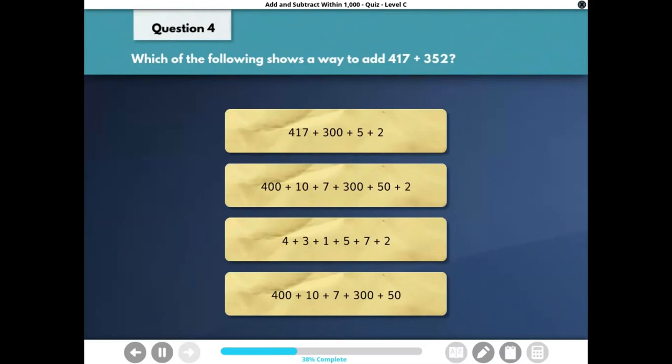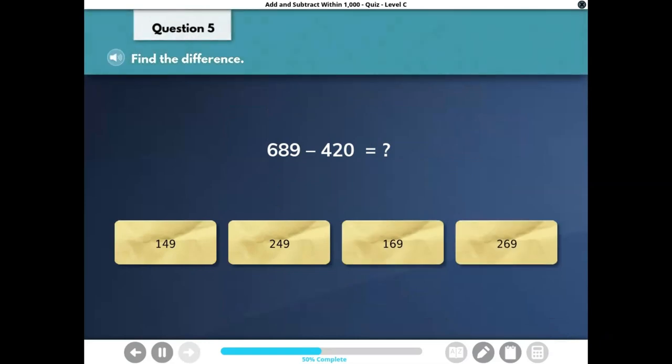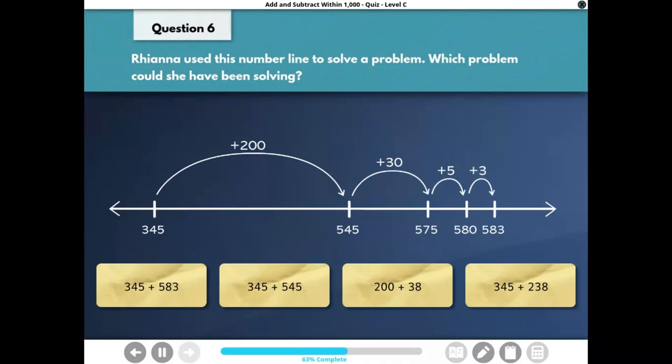Which of the following shows a way to add 417 plus 352? Find the difference. Rihanna used this number line to solve a problem. Which problem could she have been solving?